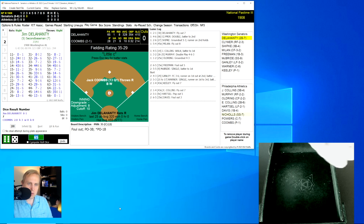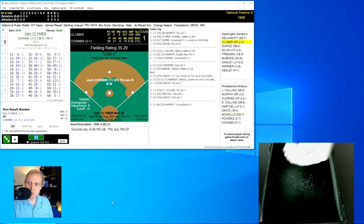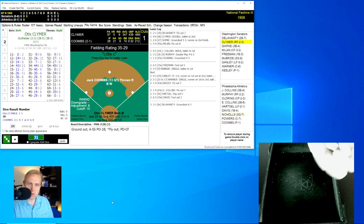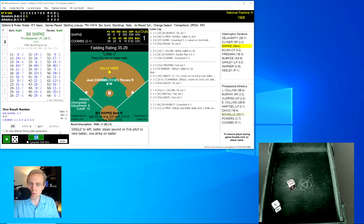We go to the top of the third. Still no score in this one. Just like yesterday's game, Jim Delahanty rolls a 31 for an 8, and that's a ground ball over to the shortstop Nichols, who throws to first for the out, one away. Otis Clymer now rolls a 15 for an 11. That's going to be a single and then a stolen base.